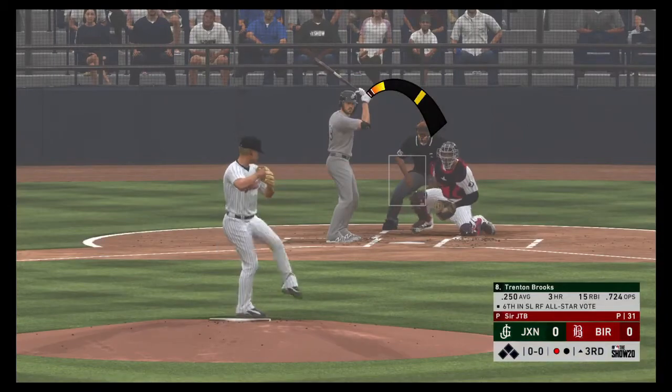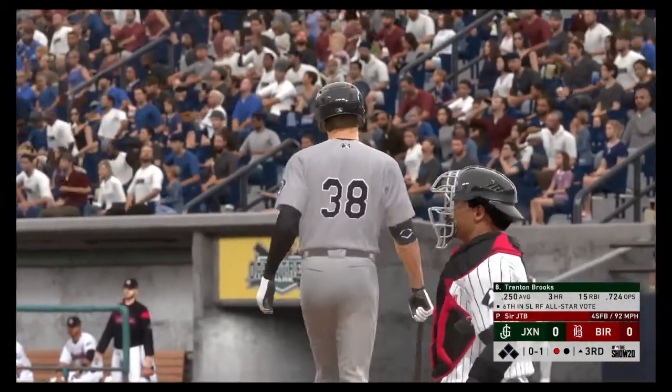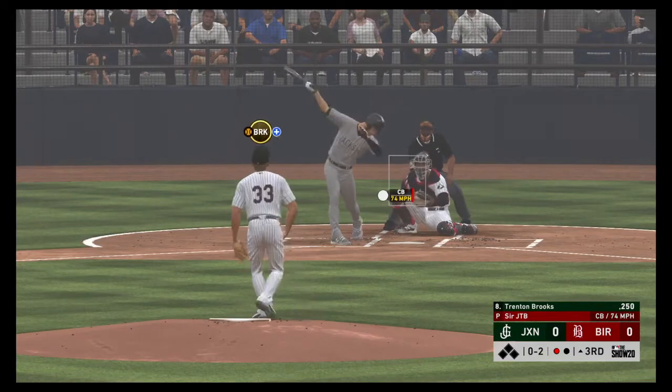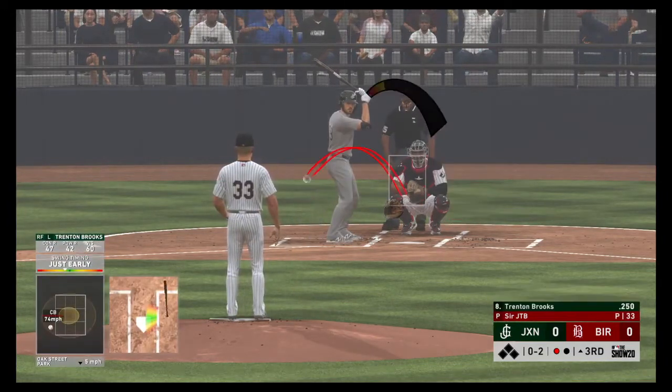So now to the plate, Trenton Brooks. As with 1 away, he can't make contact on the first pitch. It's strike 1. He'll enter play here at an even .250. 3 homers and 15 RBIs. Waved at and missed, and he's behind 0-2. Third inning, no score to this point.